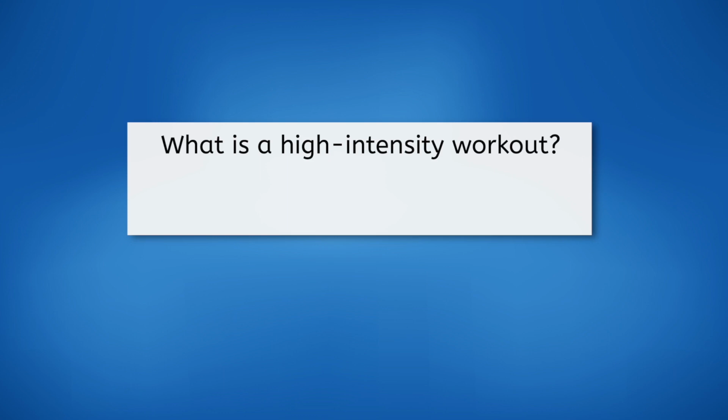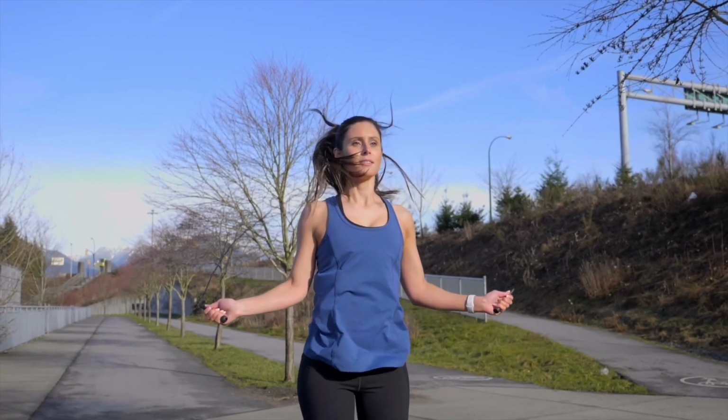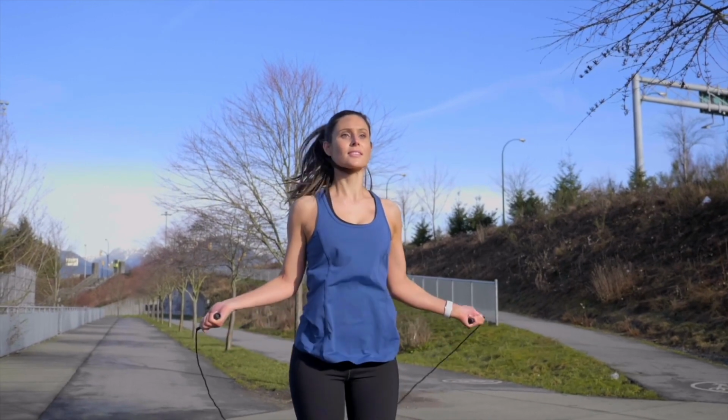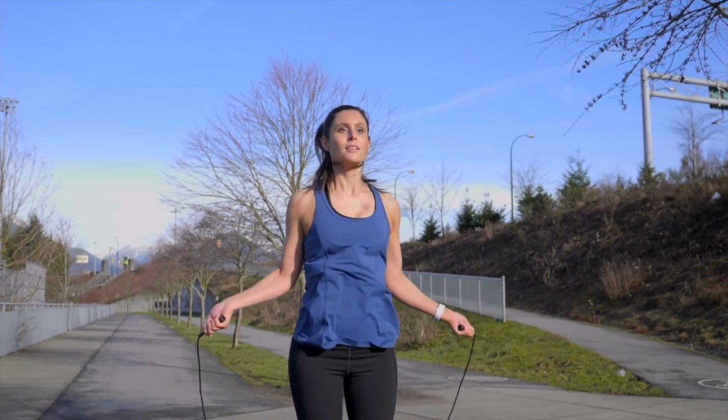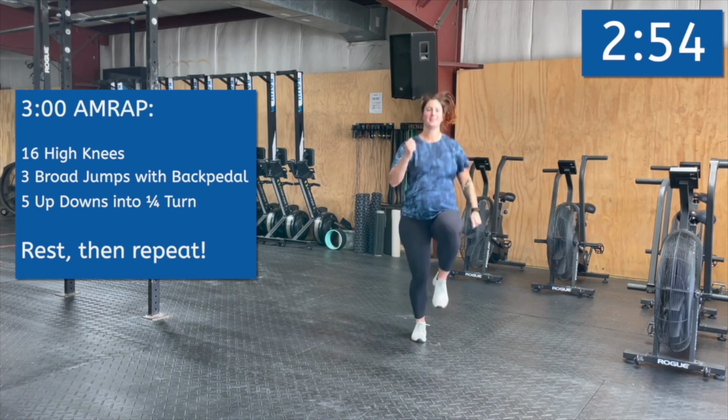If you've made it this far in the course, high-intensity workouts are the style of workout that you are probably most familiar with. Let's start with a question. What is a high-intensity workout? A high-intensity workout involves intense effort and rapid breathing for short periods of time, usually ranging from 30 seconds to several minutes. High-intensity workouts typically involve exercises that are designed to get your heart rate up and push you to your physical limits. These are more like the workouts that you've done with Coach Chloe.